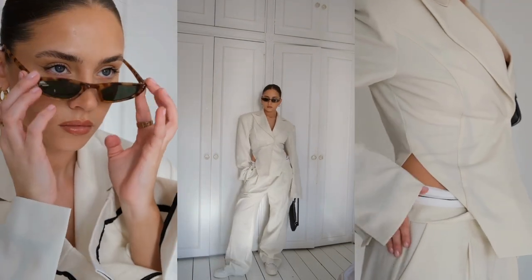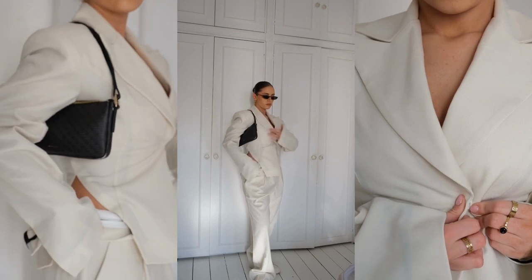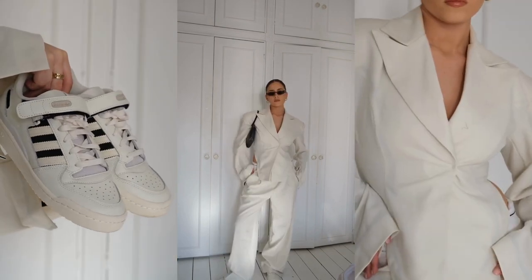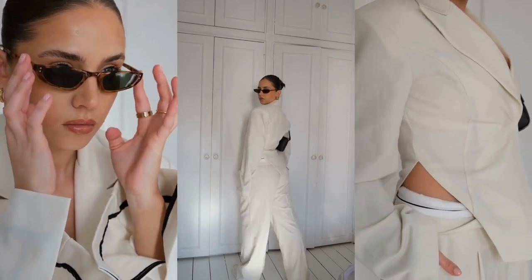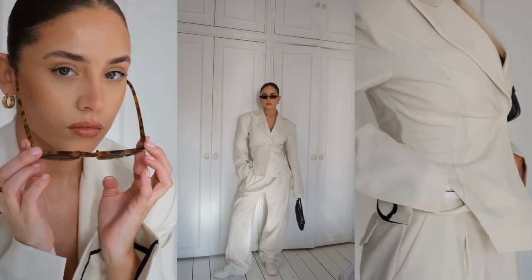I wanted this to be more of a put together monochromatic look, but couldn't resist the tortoiseshell sunnies. My Anine Bing bag is something that I never take off at the moment, and I thought it went perfectly with both the glasses and the light tone of the suit. And finally, as the suit itself is quite dressy, I went with these monochromatic Adidas Originals Forum low top trainers.